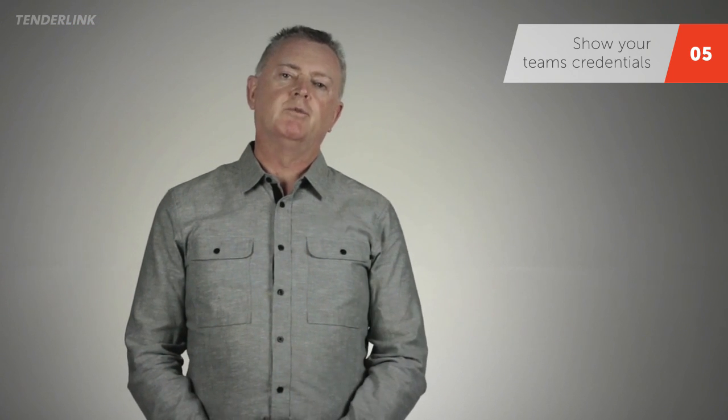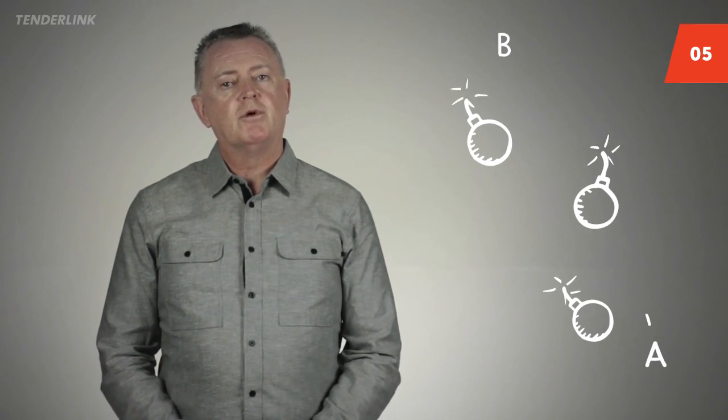Purchasers need to feel comfortable that their job is in safe hands. Senior management bring value based on experience. They see risk before it's obvious and they know how to navigate it. So don't just pad your response with CVs. Make sure you take the time to highlight the key skills and experience your management team will bring to the project.